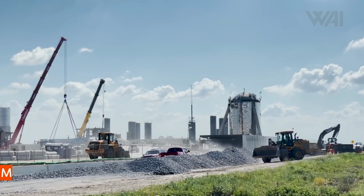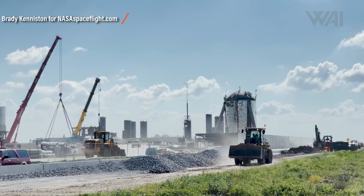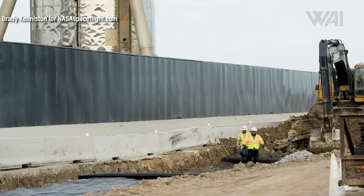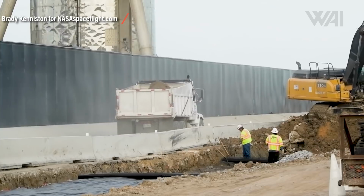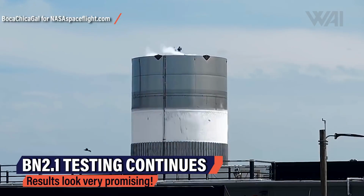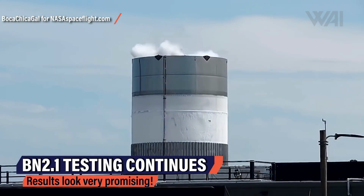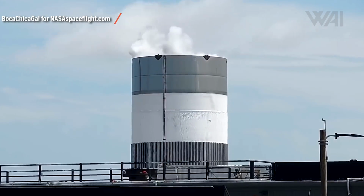Fast forward 14 months of trucks and SpaceX straining Highway 4 to the limit, the road was even worse. Now the small road has reached its limit and SpaceX has finally decided to show it some love. Major road construction is being done right now to ensure that the first Super Heavy booster will have a smoother ride than the suborbital Starships that flew before it. And in the middle of all this construction going on, SpaceX even manages to test prototypes. This is NASASpaceflight and the second BN2.1 testing.